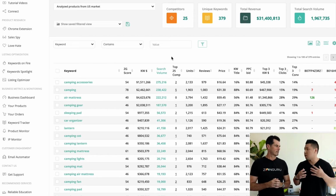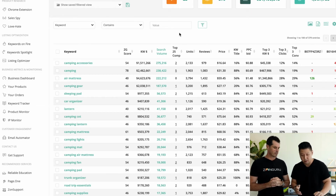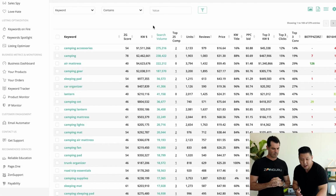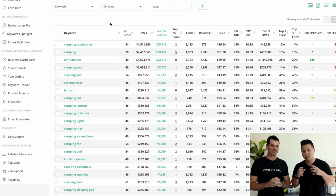With Amazon, it's so data-driven that you're really looking for opportunities, products that people are already searching for on a monthly basis, and you want to take advantage of that. So the first thing I do is filter by the search volume, and I want to see exactly the type of demand there is for this keyword, right? And as soon as I do it, camping accessories by far is the leader with 275,000 monthly searches. So that means people are searching for this keyword 275,000 times on a monthly basis, which is insane.